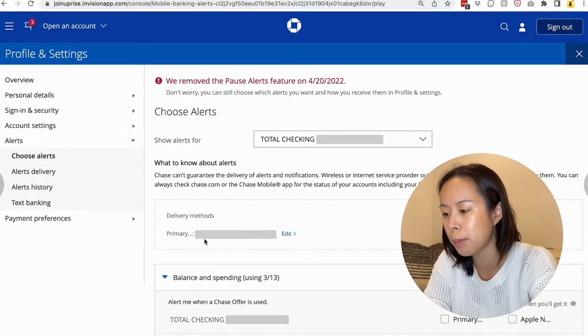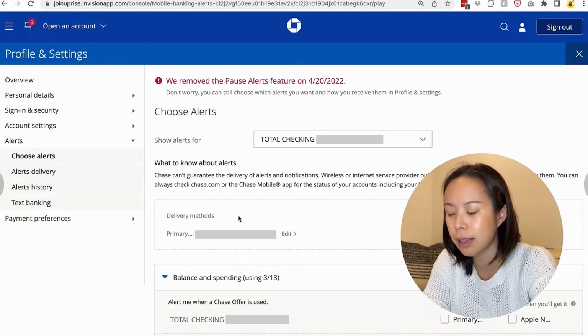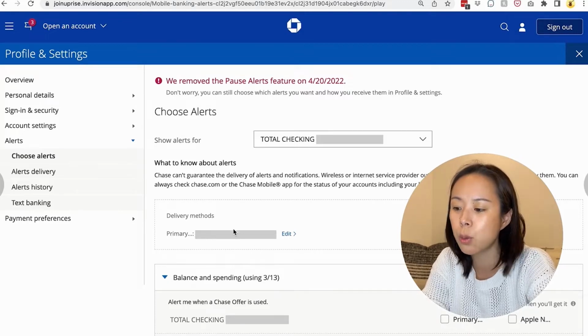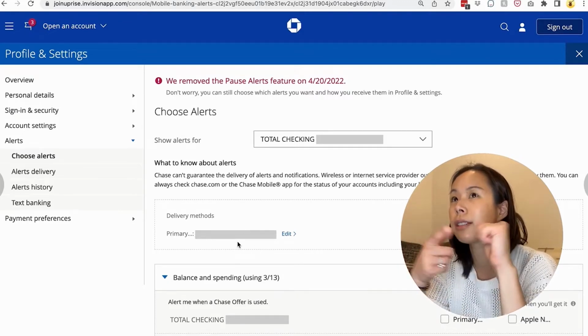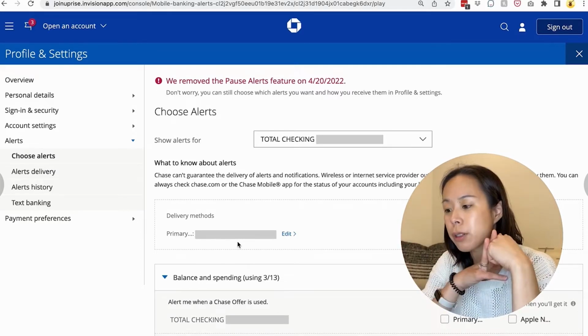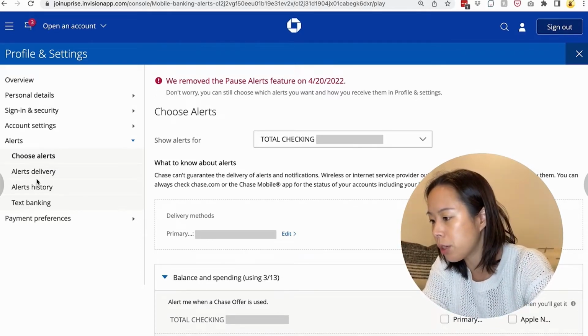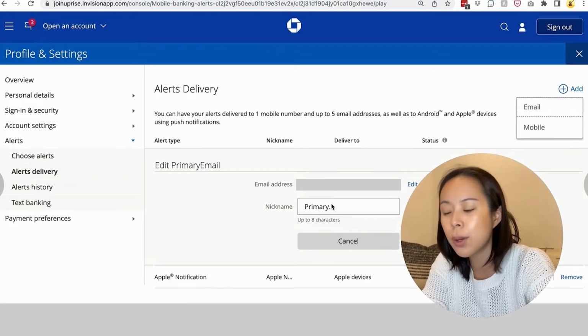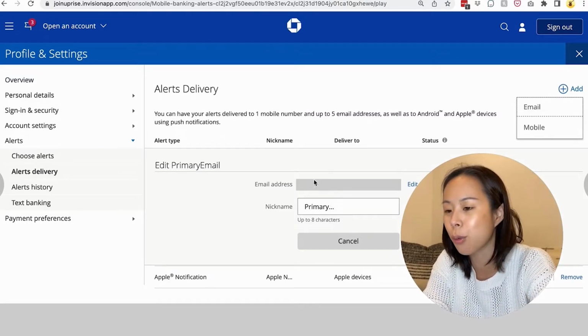So here they set a primary alert method. It's covered up, but it's my email address. It's worth thinking about, by the way, if this is the way you want to receive your alerts, whether it's email address. They also offer mobile app notifications, and they offer text messages. So you could just click into here, alerts delivery. And then email address, you can't change, they don't let you get rid of an email address.